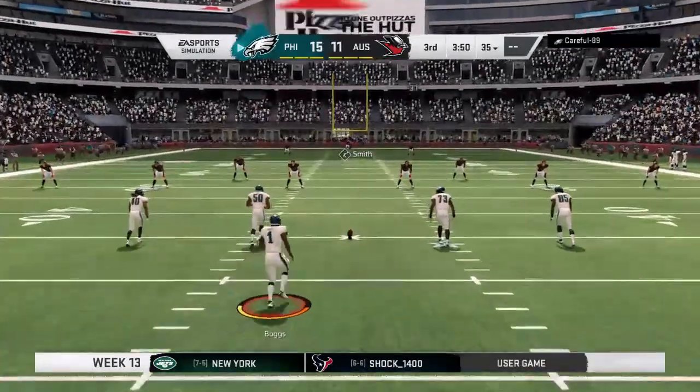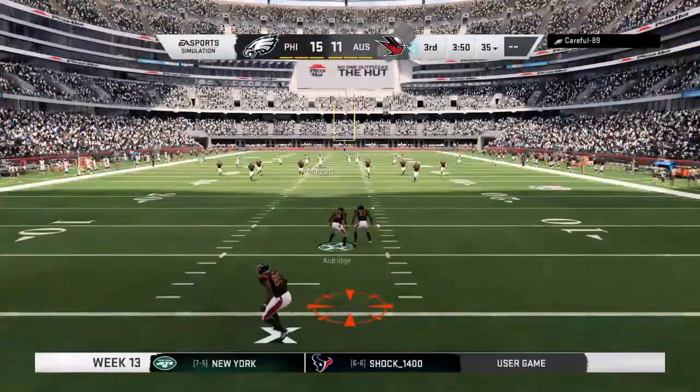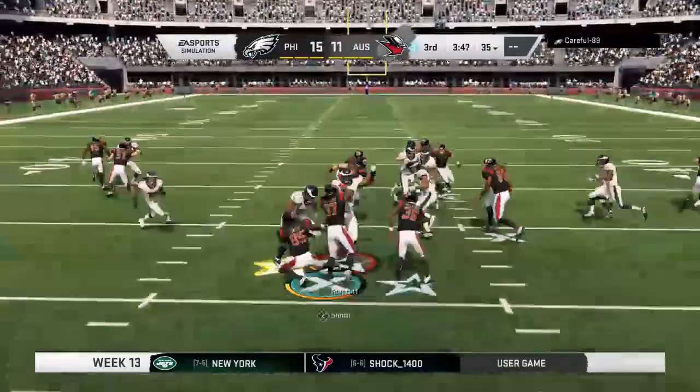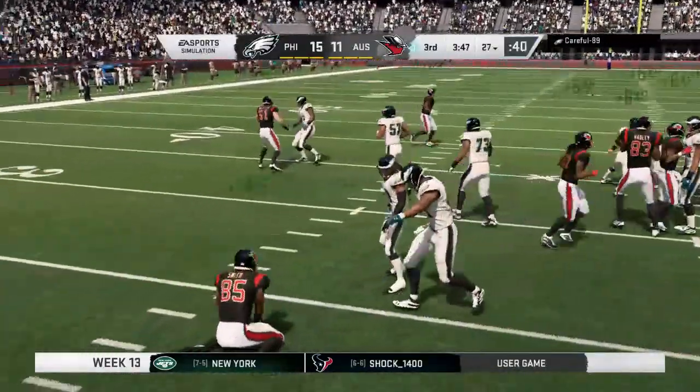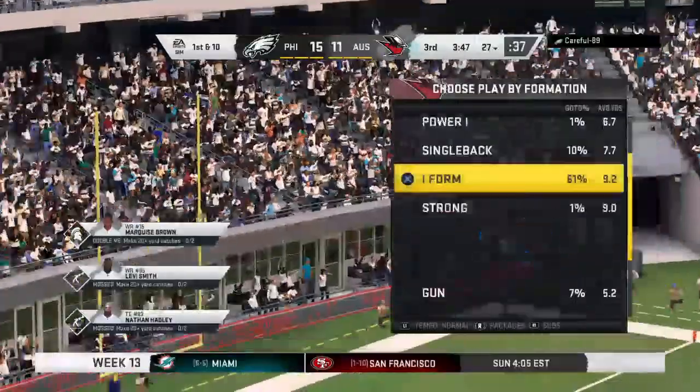Set now to kick this one away, and off it goes. This fielded at the 2. And he'll take this across the 25, a couple extra yards up to the 27-yard line.